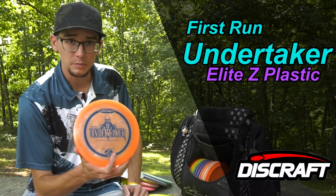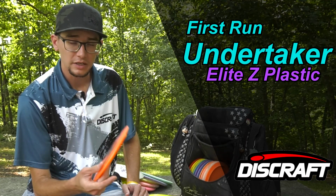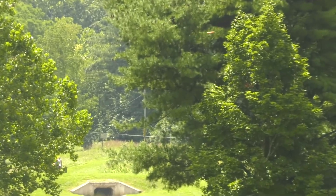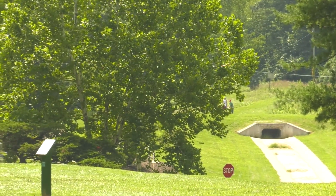And Barham just hooked me up with this first run Undertaker, and it flies closer to my Trackers. It's really, really stable for an Undertaker. It's a great disc. I love the first run Undertakers.